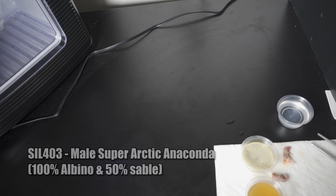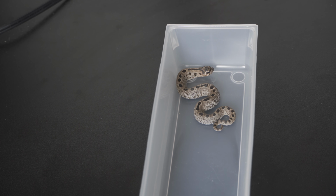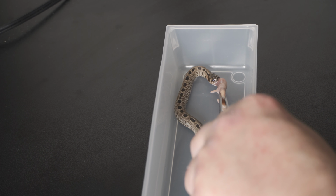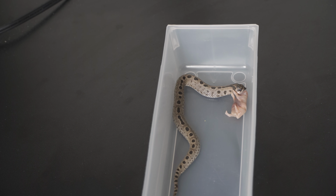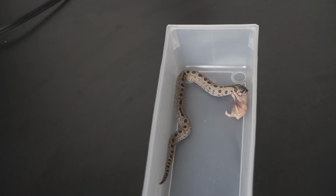Beautiful Super Arctic Conda, 100% albino, 50% sable. And the head stamp on this beautiful baby is insane. Wait till you see the head stamp on this baby. Alright, this baby fed last week. Can this be the second consecutive feed-in? I think so. Oh, check that head stamp. I call it the Flying Phoenix. Reverse wise, it looks like a phoenix flying with a long tail. So I'll probably name him, even though it's a him, Phoenix. I guess Phoenix is a male name too, right?